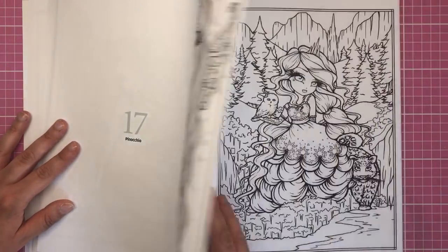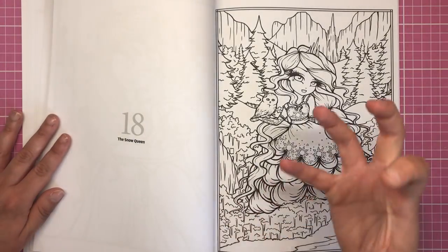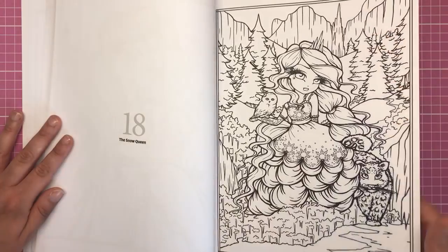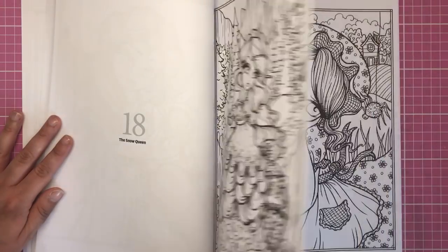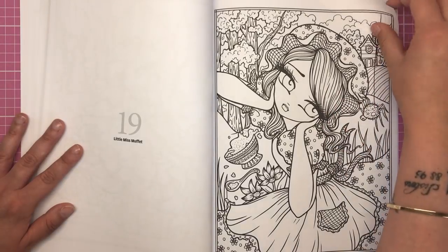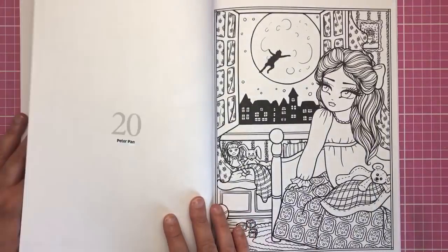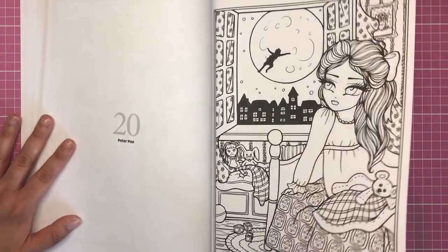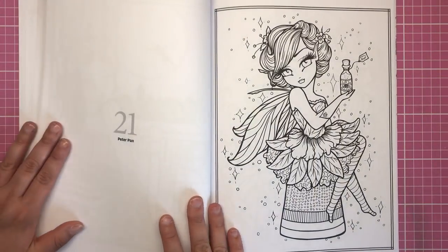So as you can see with all of Hannah's designs, there is loads of scope for colouring skin and colouring hair. So if those two things need a bit of practice, you can use this book to just try out different techniques for hair and skin. We've got Little Miss Muffet. We've got Peter Pan, beautiful illustration this one. They're all gorgeous. Hannah Lynn is incredible.